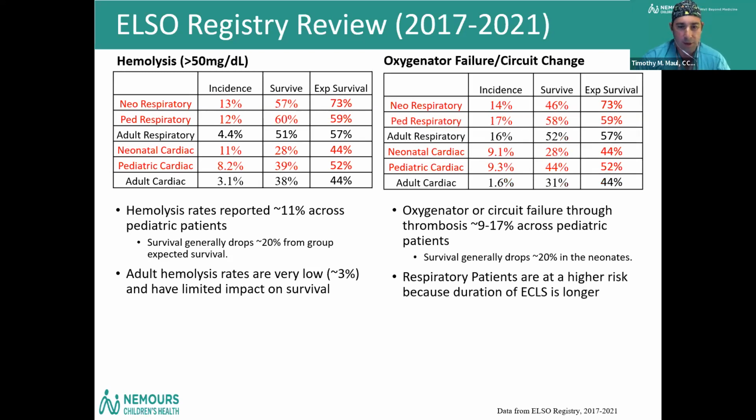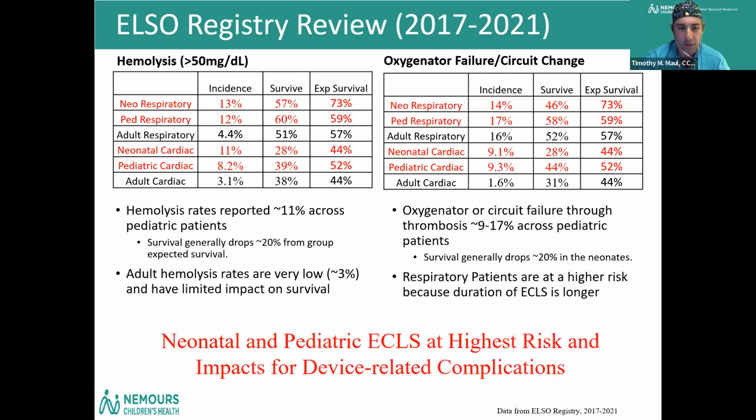Similarly, when we look at the rates of oxygenator failure or circuit change for thrombotic reasons, again, we see a much higher incidence of neonatal and pediatric ECLS complications, and it is really the neonatal group that is impacted the most. So my interpretation of this ELSA data is that despite all of the improvements in our equipment, neonatal and pediatric ECLS are at the highest risk for device-related complications.